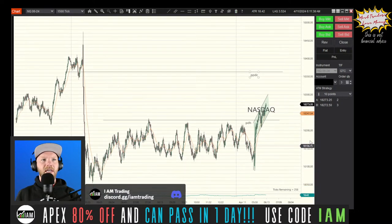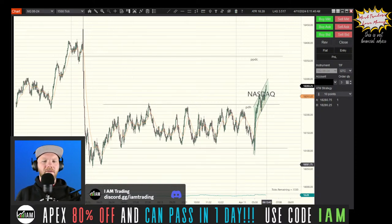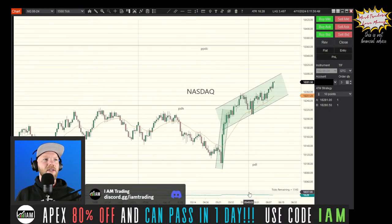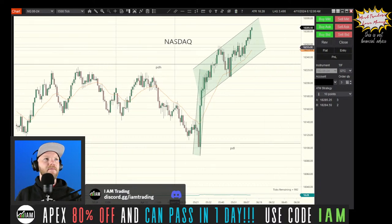All right, so there's the gap above us. And this overnight move went right off of yesterday's low. We'll see if this has the juice to actually break out of this range, yesterday's range. So far, it looks like it.